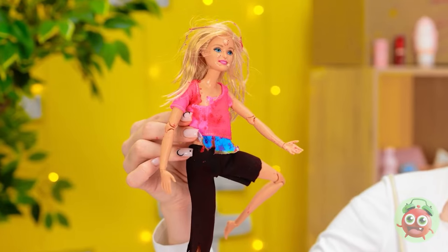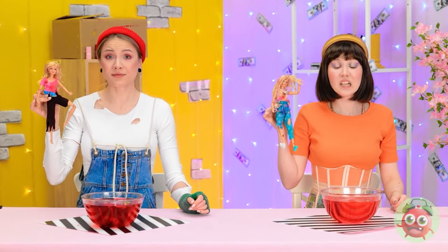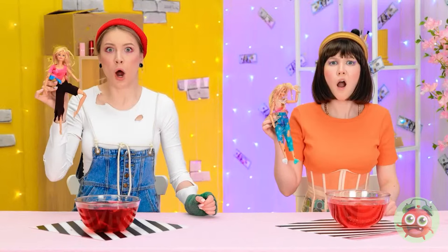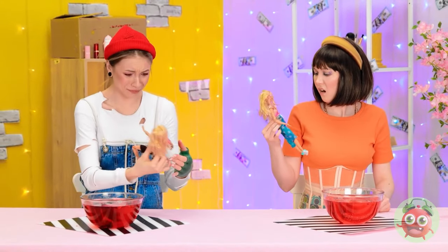Maybe I shouldn't have laughed at Mindy. My doll is rocking the hobo look. Not so smug now, are you? Hey, quit it! So now what? Don't look at me. I've got better things to do. What? Did she just skip out on us? Well, at least we got a doll.